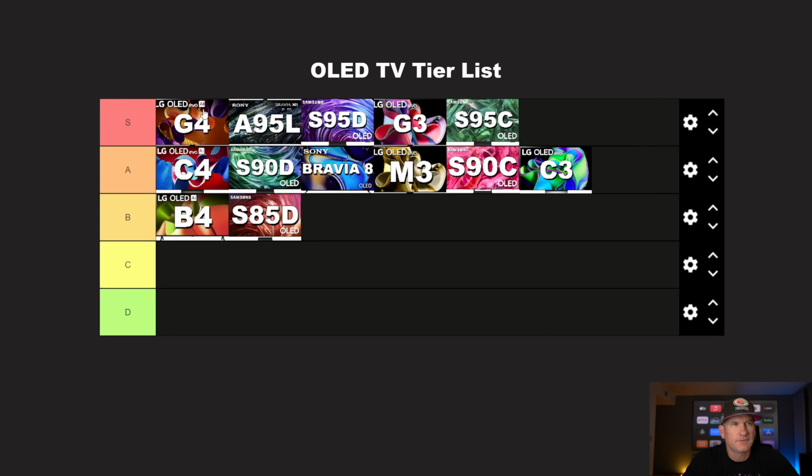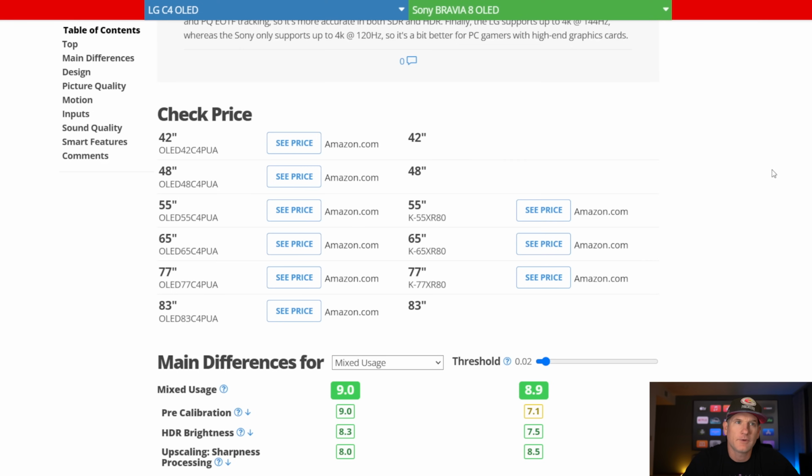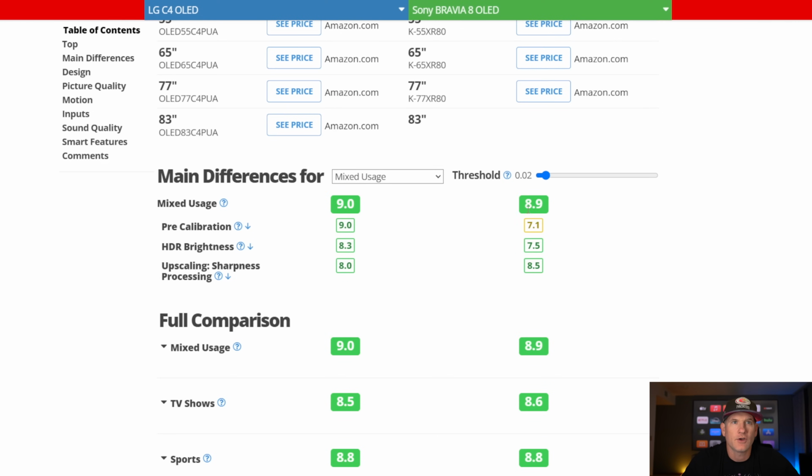Now, in order to really differentiate these top level TVs, we're going to have to look at a couple different features. So let's go into the C4 versus the Bravia 8, because those are two TVs I definitely would consider. Now, if you go to Rtings.com, they show you that it's a 9.0 to an 8.9, showing that the C4 is just a little bit better. They showed that in pre-calibration, the Bravia 8 was not very good. So if you're going to buy it out of the box, it's weird that the Sony was not as calibrated as the C series from LG.